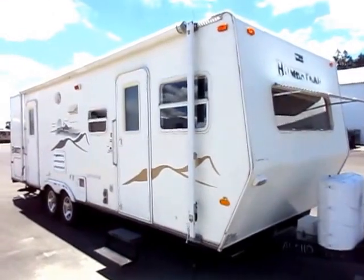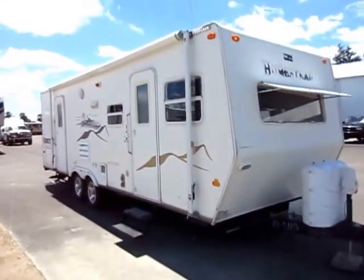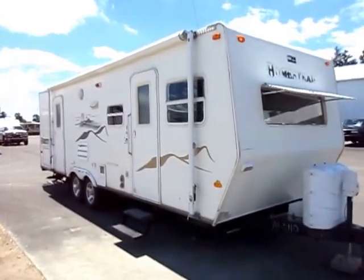There is nothing stopping you from camping with this camper. No leaks, couple little cosmetic things. If you don't care about a couple cosmetics, great camper here, and you're going to get a good deal on it because of those dings.